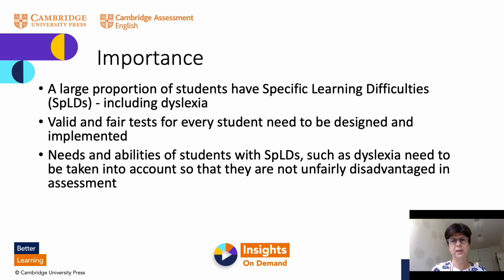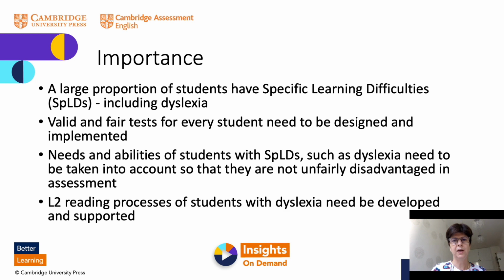One of the most important components or subtypes of dyslexia are reading difficulties. And just as dyslexic students experience challenges in reading in their first language and in general in acquiring literacy skills, they also find reading in another language quite difficult and challenging. And it's important to support the reading process of these students in the classroom, and also to think about how we can design tasks that perhaps alleviate some of these reading difficulties for our test takers.